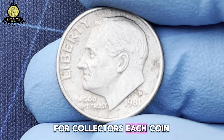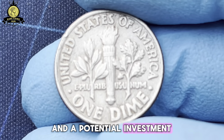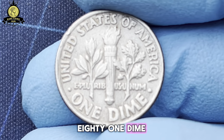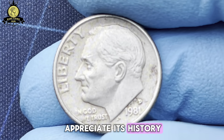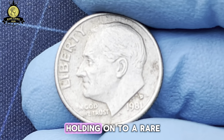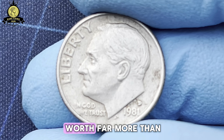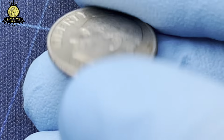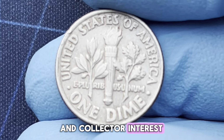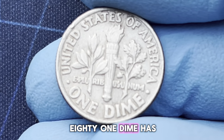For collectors, each coin represents a piece of history, a tangible connection to the past, and a potential investment for the future. So, the next time you find yourself holding a 1981 dime, take a moment to appreciate its history, its design, and the possibilities it holds. You might just be holding onto a rare and valuable piece of American numismatic history, one that could be worth far more than its face value. And who knows? With the right combination of rarity and collector interest, that simple dime could be worth a small fortune, just as the 1981 dime has proven to be.